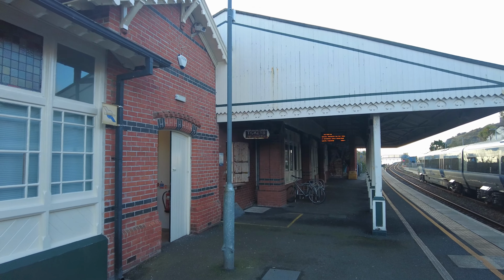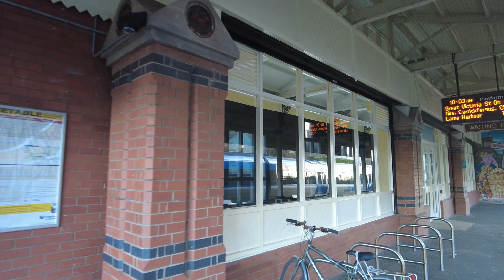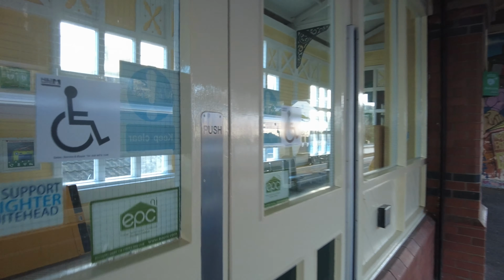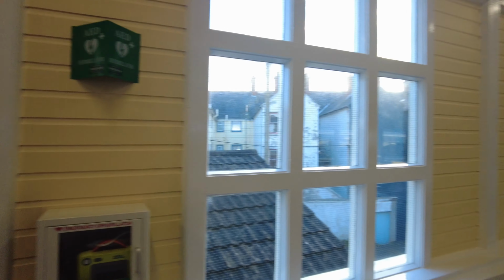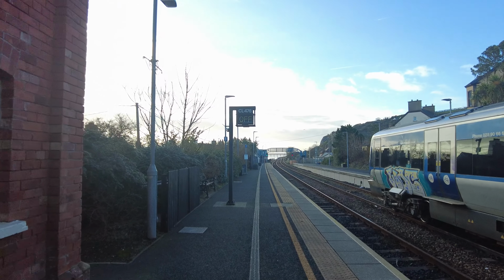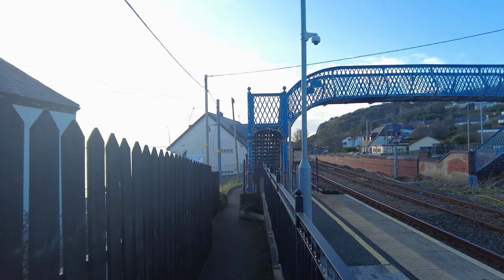They've got a ticket booth here as well. Still got the old sign, the old ticket booth sign. A little bit of a waiting room. So I like these old stations. You've got a bit of a library here as well. Oh, someone's been doing a bit of graffiti work. It's got a number on it, 439.